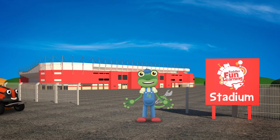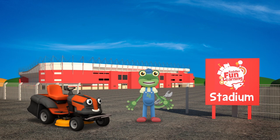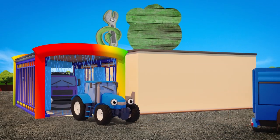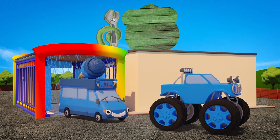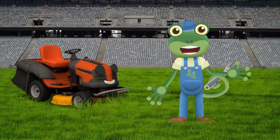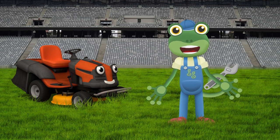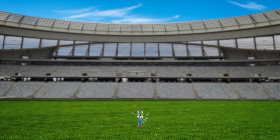Now that Maisie has cut the grass verges, she's here at the stadium with an important job to do. It's the Truck Cup final soon, so the vehicles are going to be playing football on this pitch. That's soccer for all you lovely American viewers. The vehicles are over at the garage getting painted up, ready to play in the Truck Cup final. But here at the stadium, the football pitch is very overgrown. It needs mowing right away so that the grass is short enough to play on. The pitch is enormous. There's lots of grass to cut.